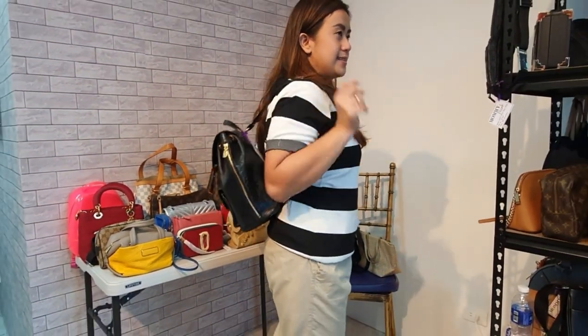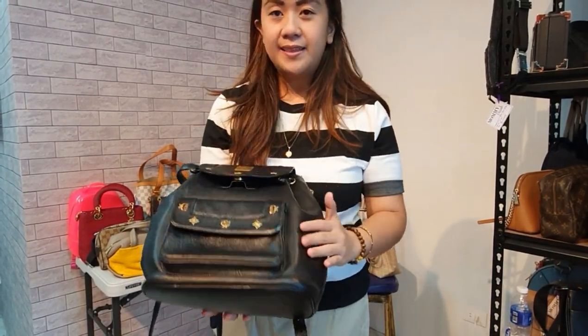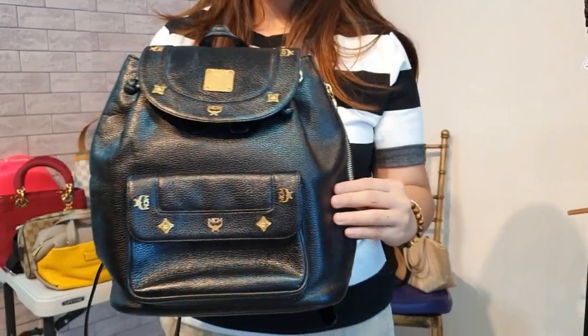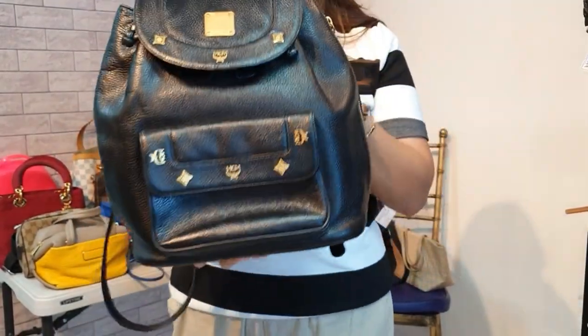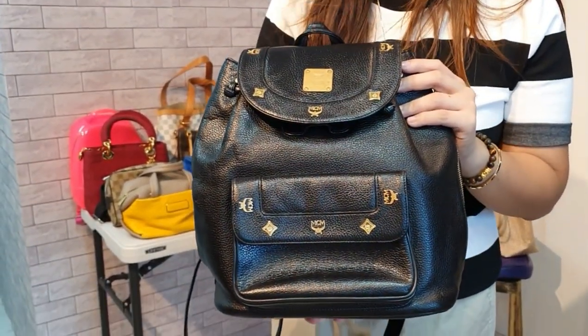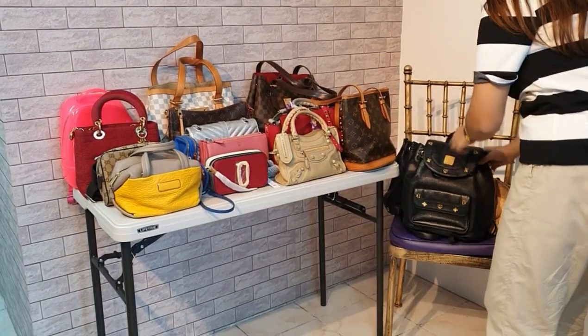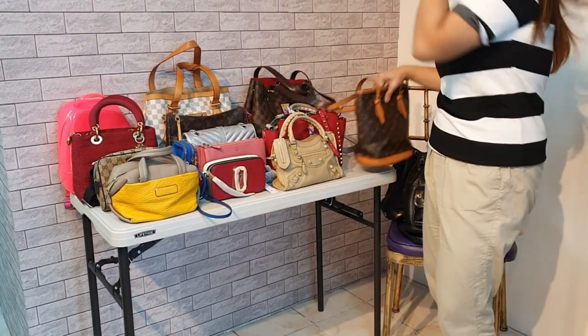Okay, the leather is in excellent condition. Super kapal pa. I think that's the great thing about MCM. Ang kapal ng leather nila. And itong bag na to is only priced at 12,000 pesos. 12,000 pesos for this MCM backpack. Okay? Alright!